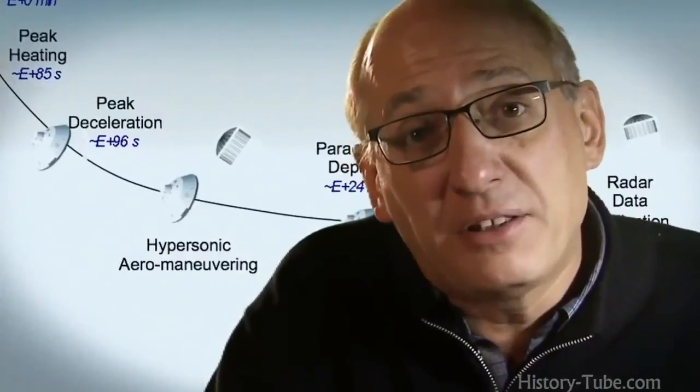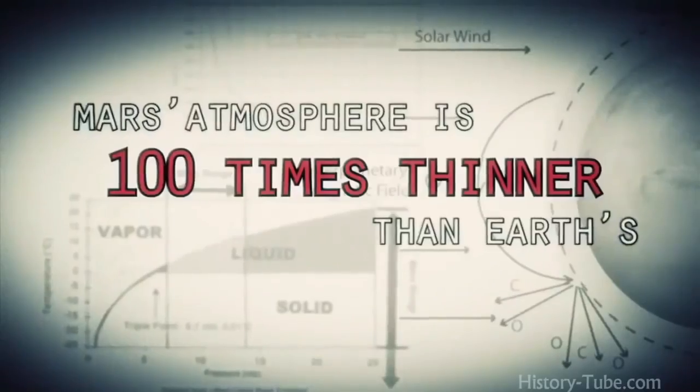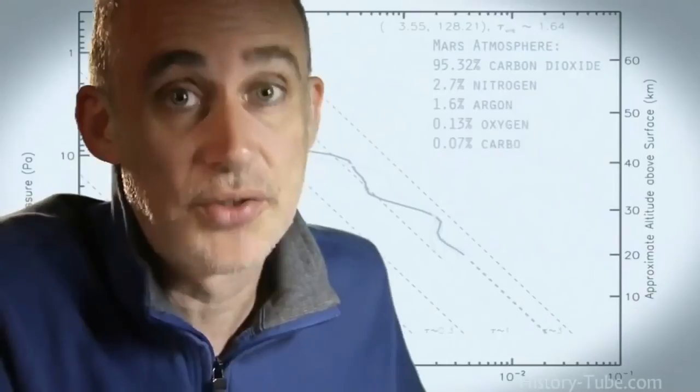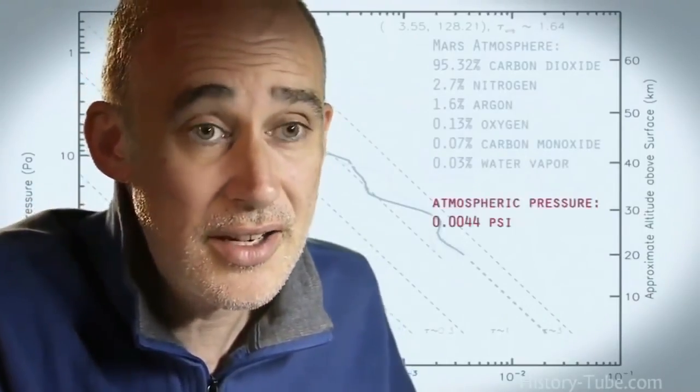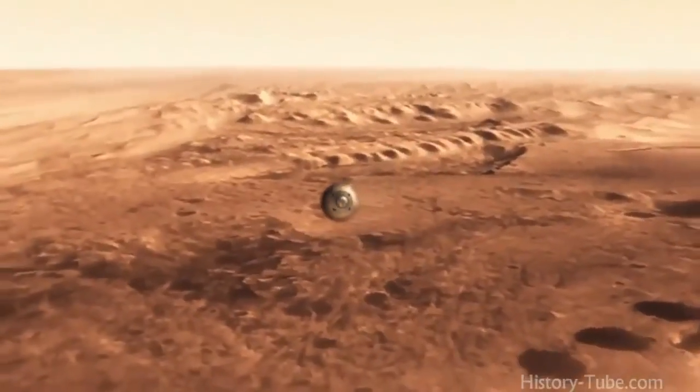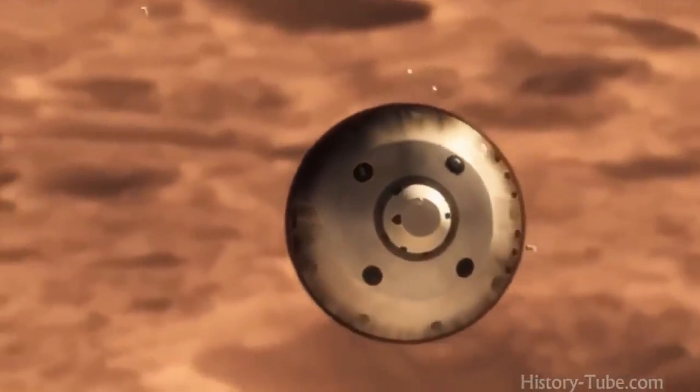Mars is actually really hard to slow down because it has just enough atmosphere that you have to deal with it. Otherwise, it will destroy your spacecraft. On the other hand, it doesn't have enough atmosphere to finish the job. We're still going about 1,000 miles an hour. So at that point, we use a parachute.